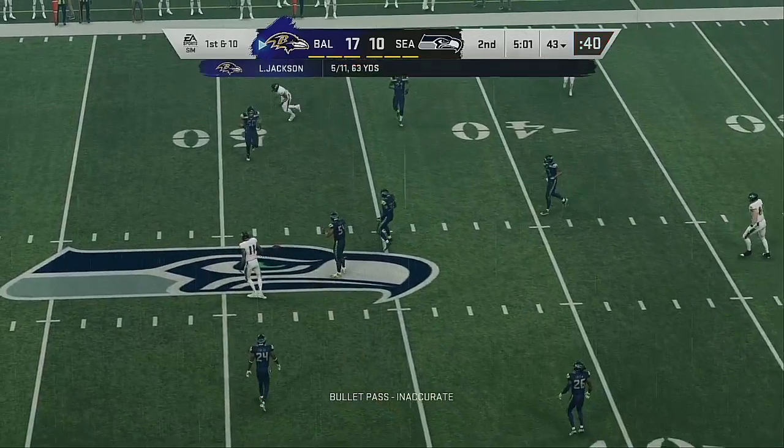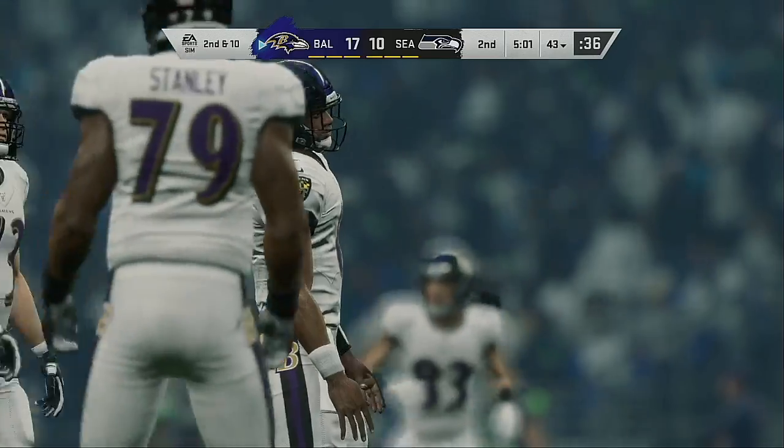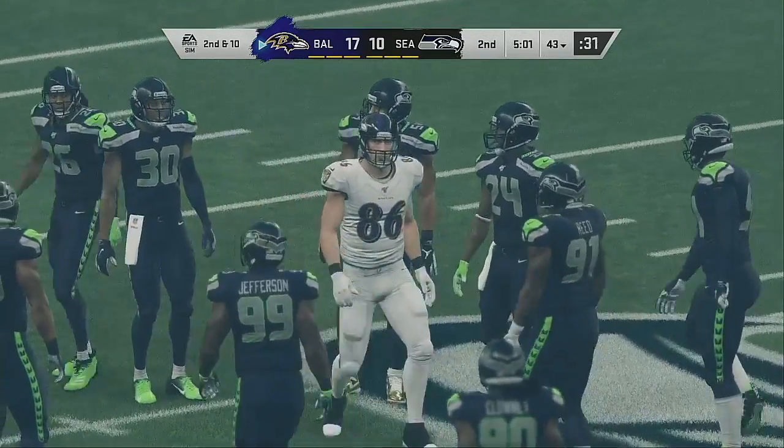Did have surgery in the offseason on his left index finger, but back to full health and ready to go. Now, meanwhile, a pass that should have been intercepted, but it winds up falling incomplete.